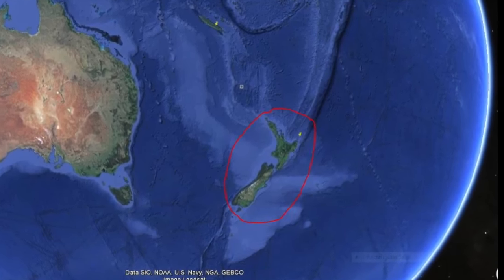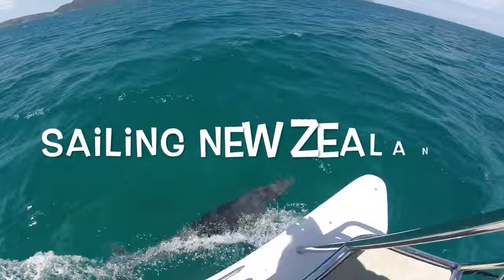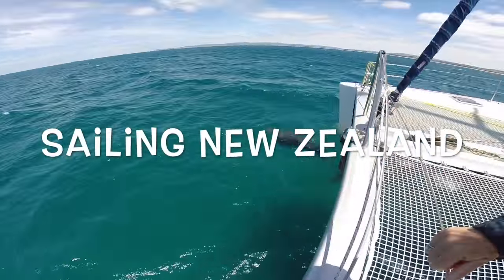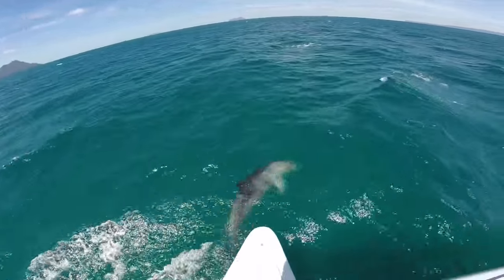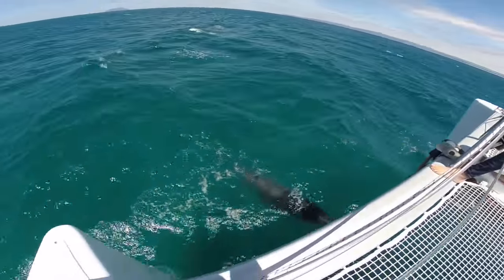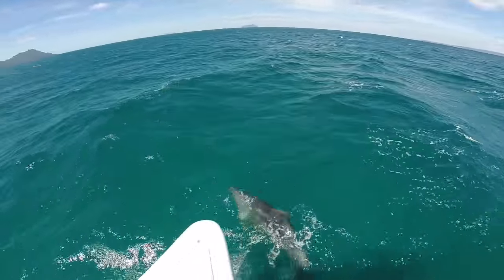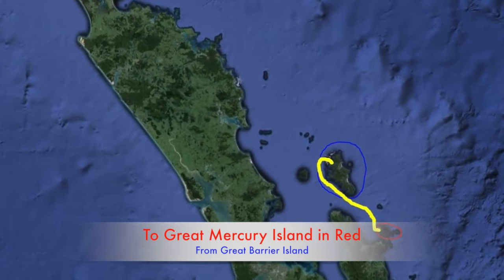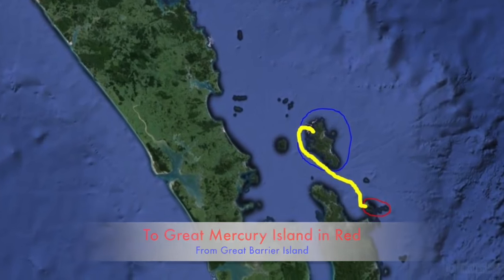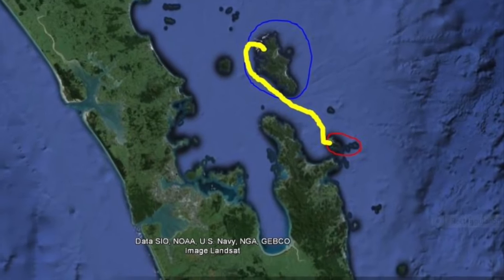Here we are sailing around the world, having left South Africa some 4 years ago, and now cruising through the islands of New Zealand. We had spent some time on the popular Great Barrier Island, but today we want to share our visit to the spectacular island called Great Mercury Island, which has to be one of our all-time favorites off the coast of New Zealand.